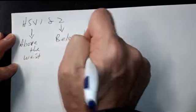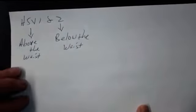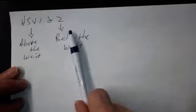So there is herpes simplex virus 1 and 2. So 1 will usually infect above the waist. 2 will usually infect below the waist. So if someone has genital herpes, pretty safe bet they have HSV2, but there is overlap.